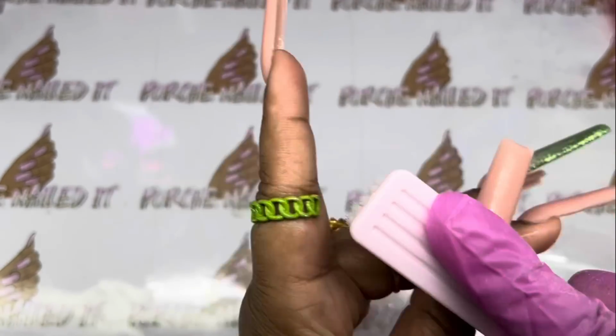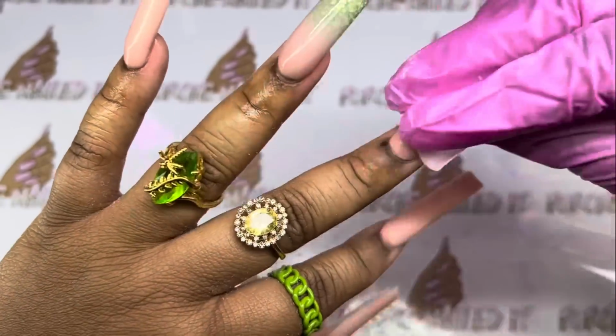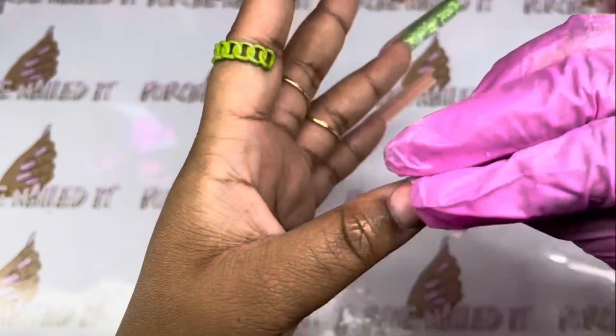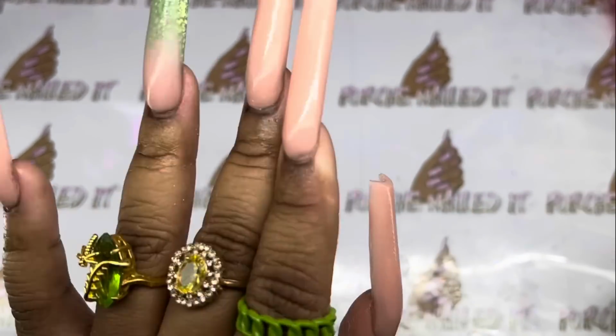So for the nail art, I'm gonna be doing a sweater look. It's only right, it's sweater weather, and we're doing little olive green fall vibes. So that was my first little thought of doing some little sweater.